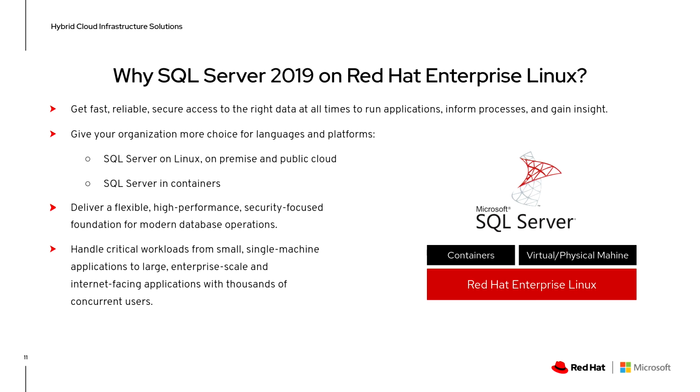It also provides them real power and flexibility if those teams then maybe want to move towards a containerized approach, because SQL Server is fully certified and supported, even running in a container nowadays as well. On physical machines, on virtual machines, this provides a lot of choice for customers. So if you wish to run SQL Server on top of RHEL, what you get is a flexible, high performance and security focused Linux distribution for running those modern database operations. This allows you to handle critical workloads for small machines all the way up to the very most demanding applications as well.